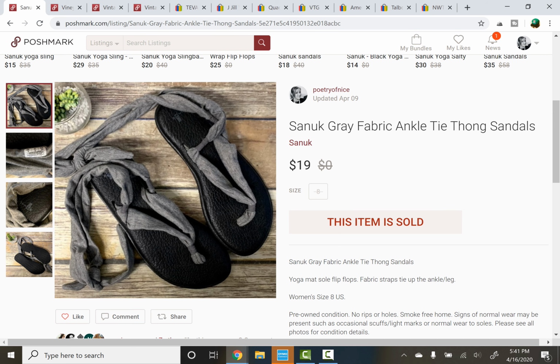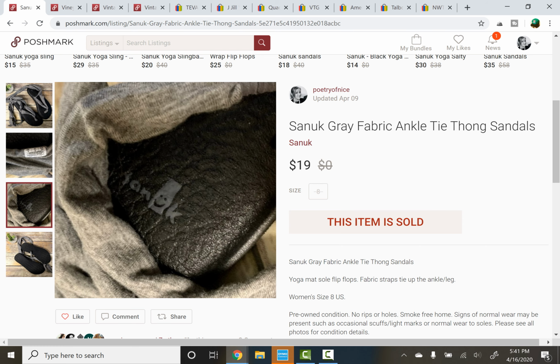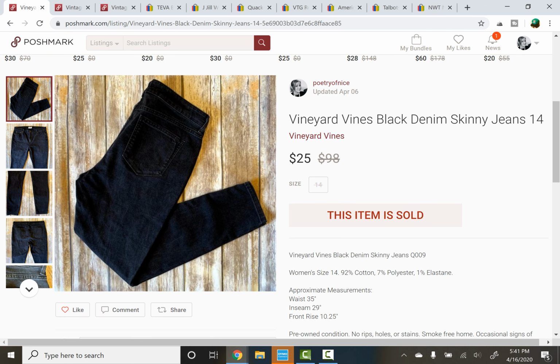These are like yoga mat soles is what they're known for. And here is the brand, in case you are wondering what the actual logo looks like. But yeah, I do okay with these. These tend to go for me for around that $20 mark, so 19, as you see here, is pretty typical. I usually only pay $1 or $2 for them, but they're fairly fast sellers. These were listed for about 3 to 4 weeks at this point.